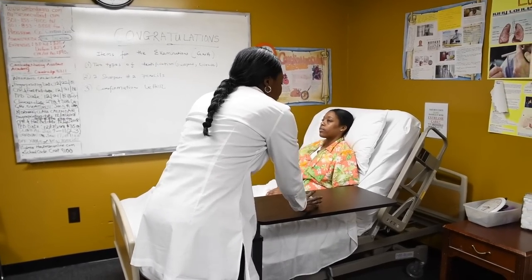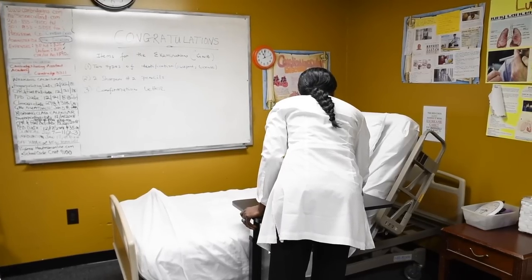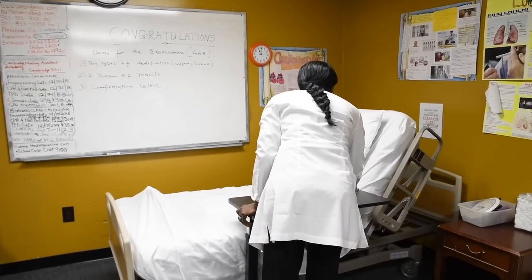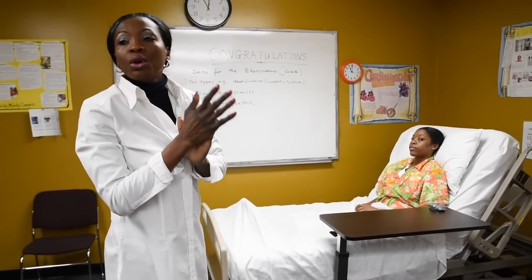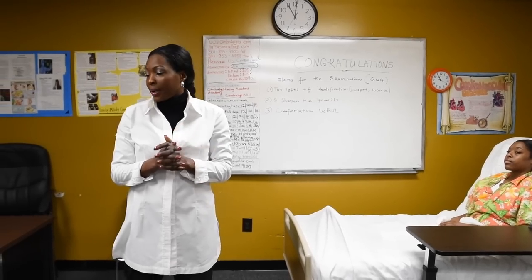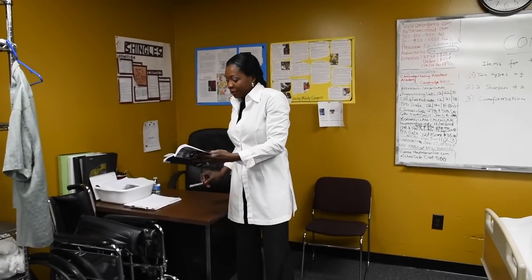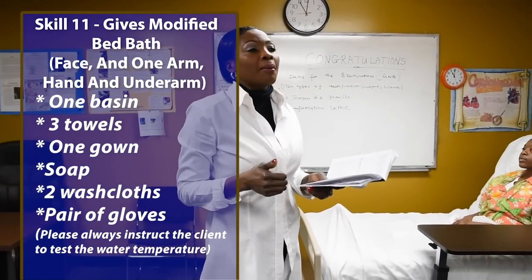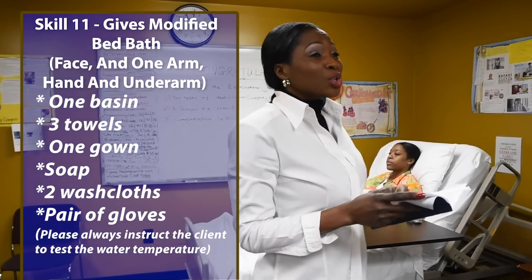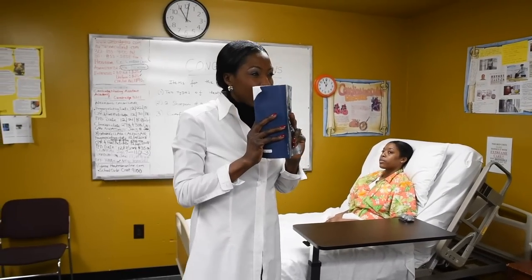Next thing, after I've gotten rid of my tray. Miss Nafisa, this is your call bell. Don't hesitate to call me if you need me. My bed is in the lowest position and I'm going to wash my hands, all right? You are done with this scale. The next scale we have here says gives modified bed bath of face, one arm, hand, and underarm. This is also a very comprehensive scale. It has 19 steps, all right?